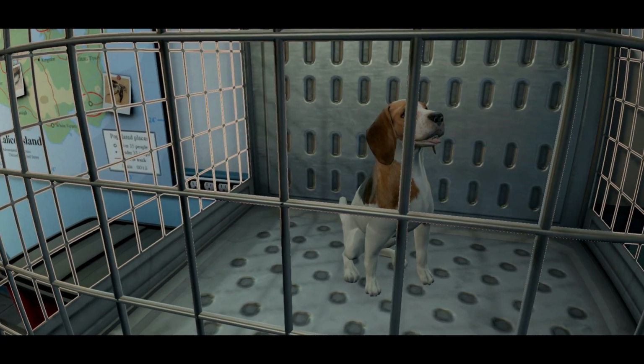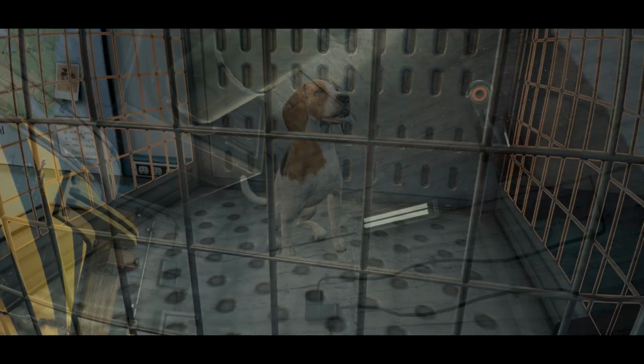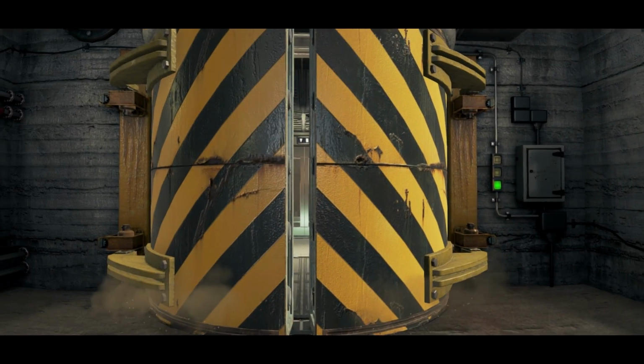Stories that are more grounded and based on human interactions and emotions tend to feel much more believable and much more powerful.